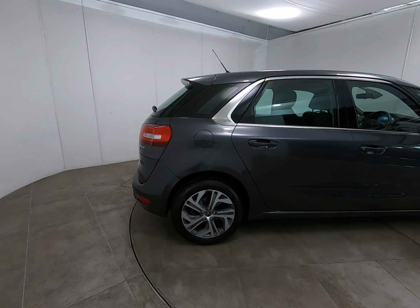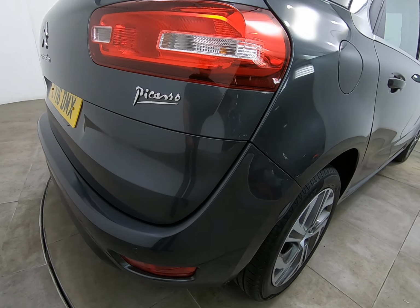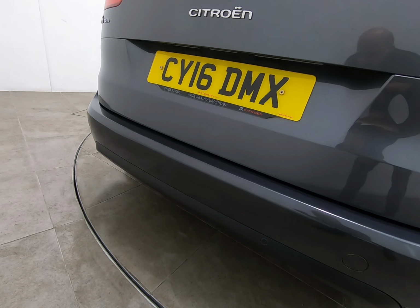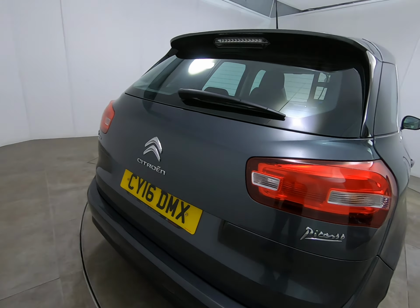Just bringing you around to the rear of the vehicle. As I mentioned at the start of the video, all bumper corners free from any scuffs or marks. There's no marks to the centre of the bumper either. Car's never backed into anything at all. Can't see anything to mention on the tailgate of the car either.